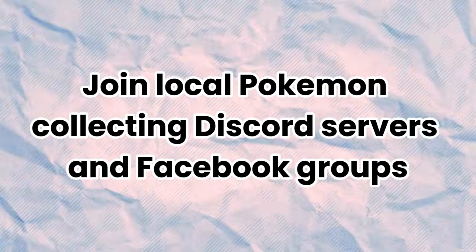Before we dive into in-person hunting strategies, let me share the most underrated tip in this entire guide. Join local Pokemon collecting Discord servers and Facebook groups. Now, these communities are absolute goldmines for networking with other collectors. And why is this important? Because I regularly see people posting about card availability at specific stores in my area.